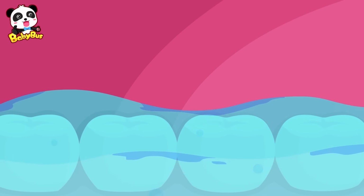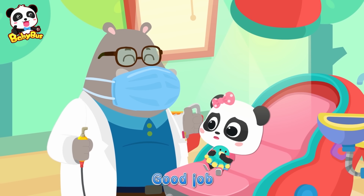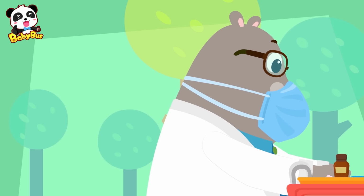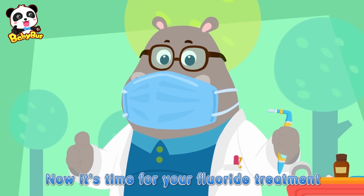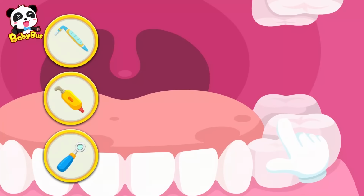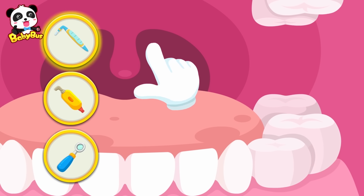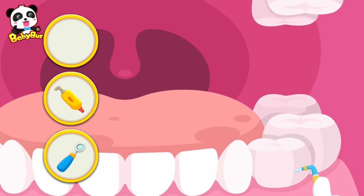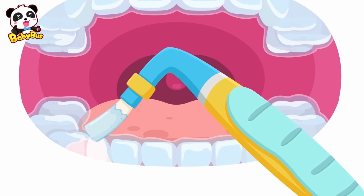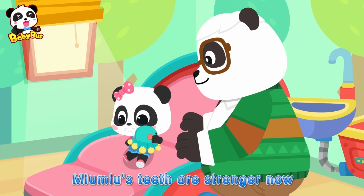We did it! Mew Mew's teeth are all clean now. Good job, Mew Mew. Don't forget to brush your teeth to keep your teeth healthy. Now it's time for your fluoride treatment. It will help protect them from cavity germs. Kids, let's apply fluoride to Mew Mew's teeth. All done! Mew Mew's teeth are stronger now.